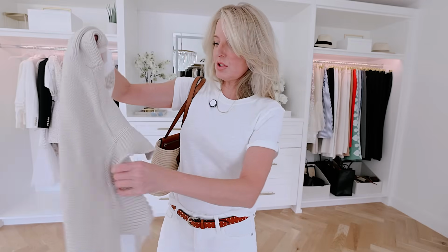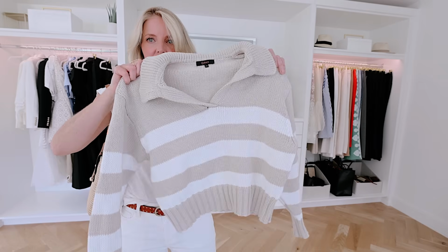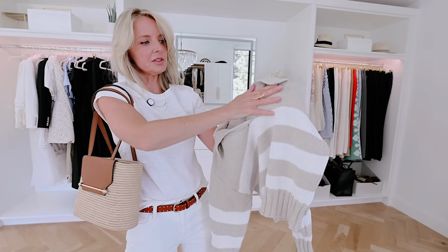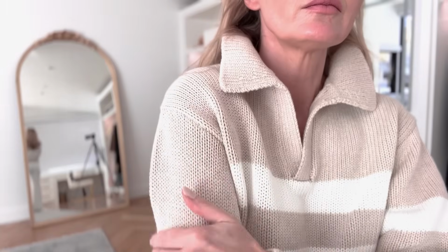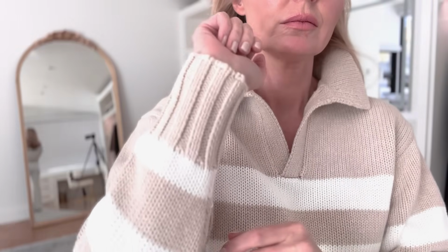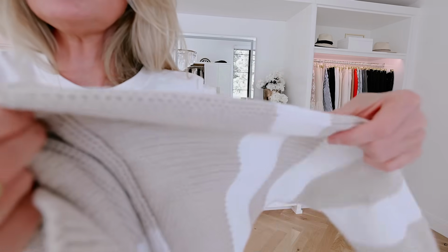It's striped, so it's not going to be as versatile as a solid, but this one is a striped polo sweater. It's organic cotton from Quince. So it has the collar and it's V-neck. The color is called speckled beige and ivory, and it is also cropped. So it's really terrific for petites. I love the color, and it's just such a fabulous weighty cotton. When you see it close up, it is so thick. I think I showed this to you guys before. This sweater, I've worn it a bunch.